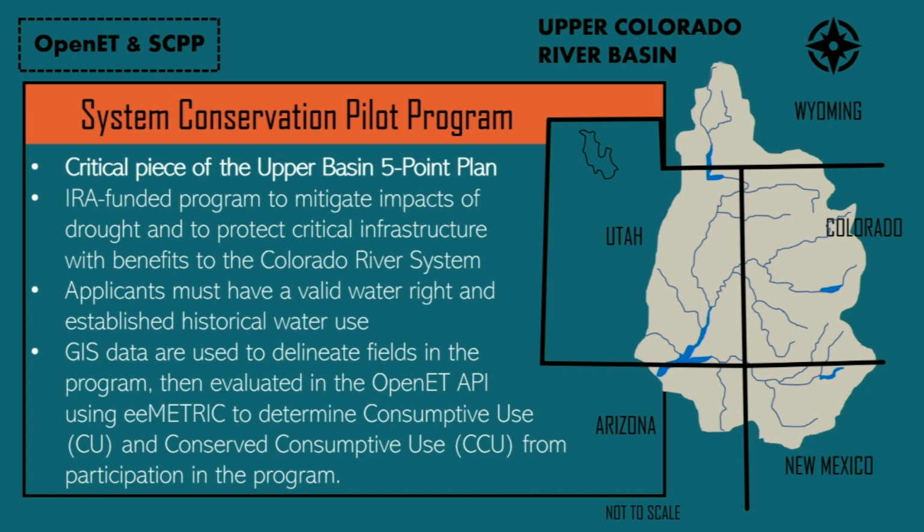It's starting. I think it's starting to be viewed as one of those tools that we have in our tool belt in the Upper Basin, where we really have limited tools and things that we can do to try and support the system. When we do the applications with folks, this is in 2023 and now in 2024, we reach out to them, we say, okay, what kind of project fields do you want to enroll? Give us your GIS, or we'll help you develop your GIS.